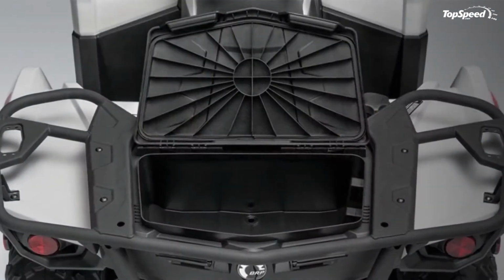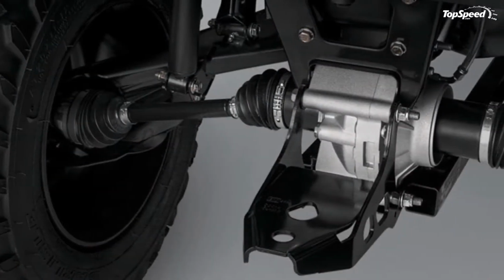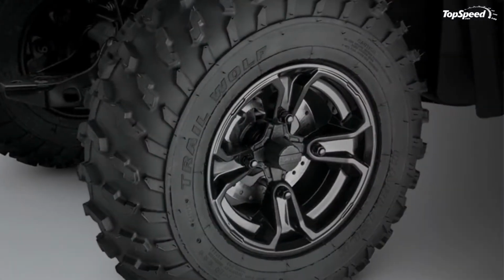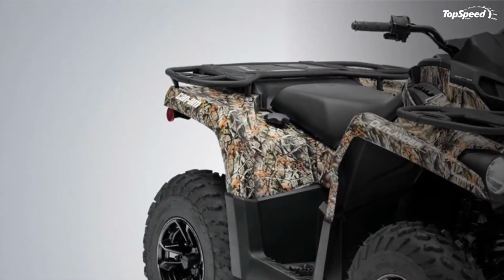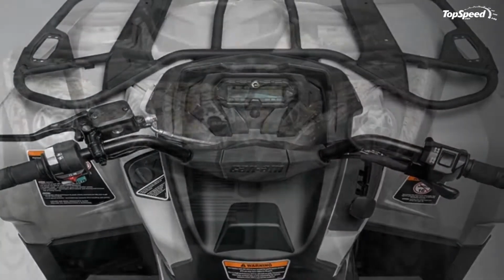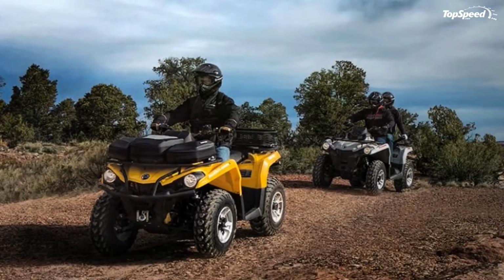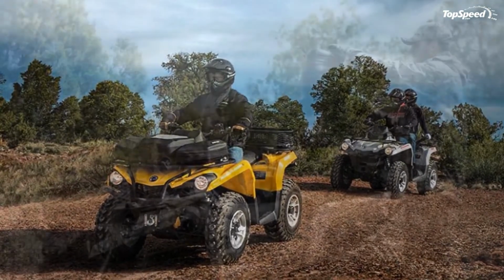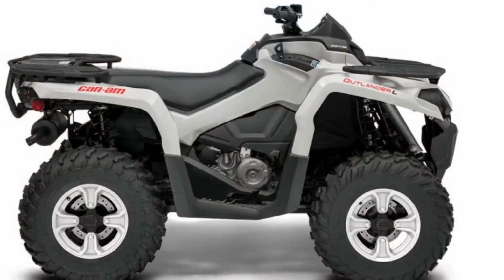2015 Can-Am Outlander L DPS features and benefits. Performance. Industry-leading performance. Hitting the trail, going hunting, or just taking in nature, there's a Rotax engine that will get you to where you want to go. Choose from the 38 HP Rotax 450 or the 46 HP Rotax 500 FE engine to match your off-road adventure.